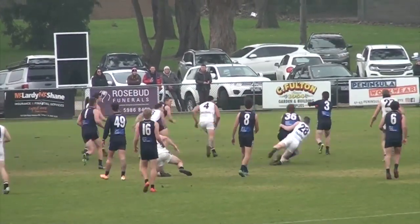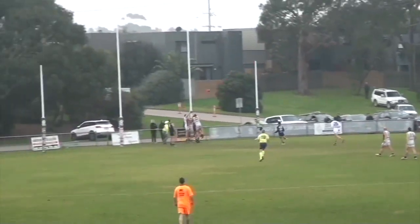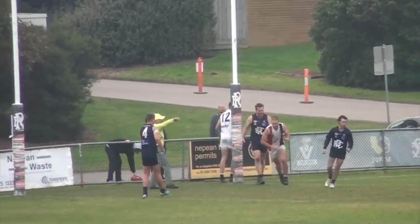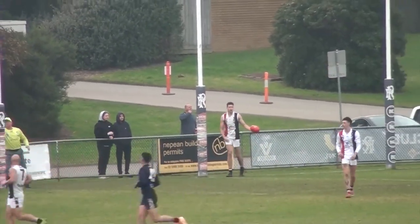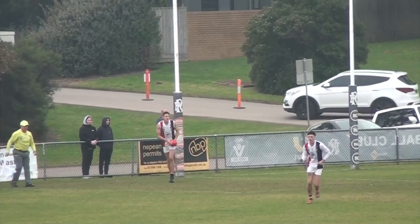Tap down, won by Cummings. Handballs on the outside of Batsanders. Snaps around the body. Two-on-one defenders down there for Bonbeach. They fist it through for a behind. Ben McLean, one of the most reliable defenders in the comp.